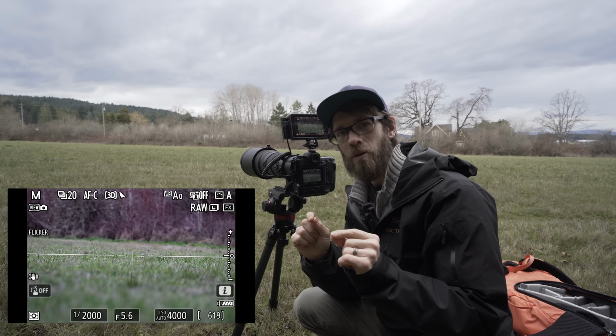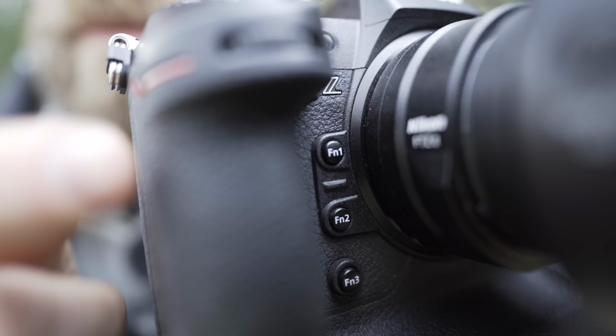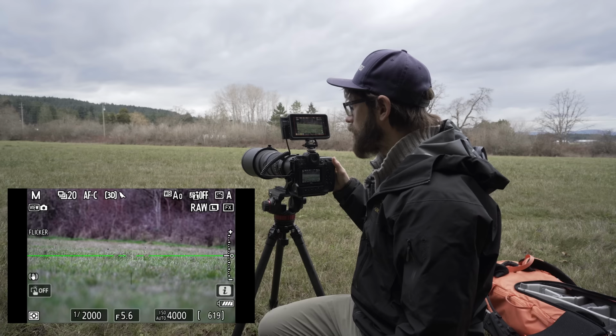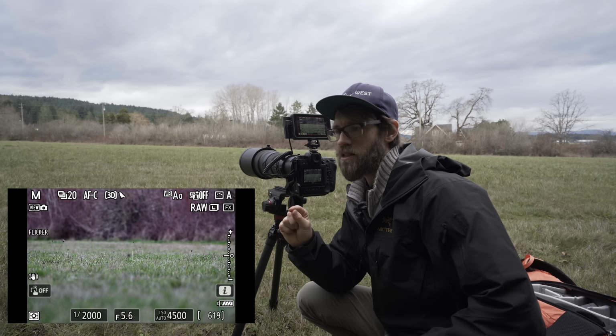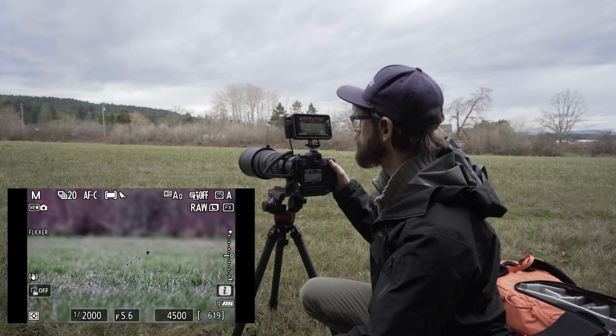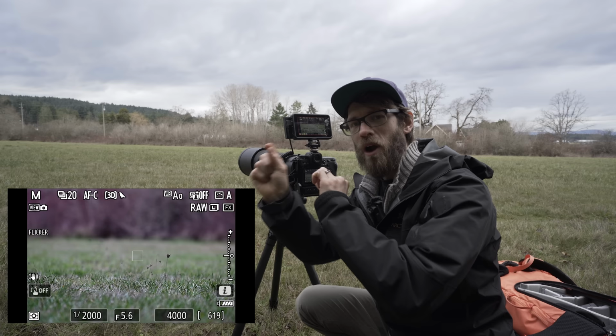Another thing that I do is my horizon. I have one of my function buttons where I can click it and my horizon level will come up. And I find that quite handy. Then there's another button that brings my focus from an area focus to a 3D focus. That's one of the other function buttons. See how it does 3D? So it's bouncing my focus line, trying to grab onto a subject.